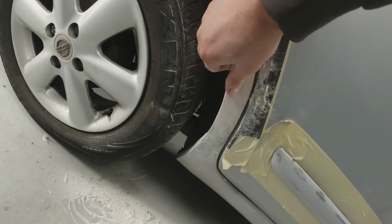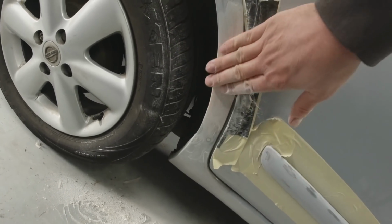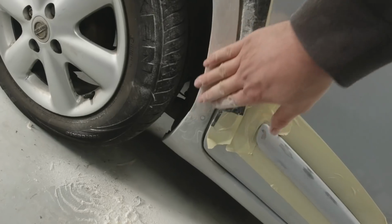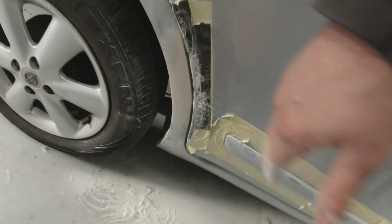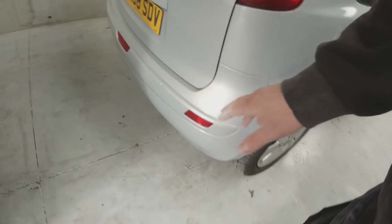But like I said, I wanted to use the fiberglass filler there because it won't shrink like normal filler. Won't be absorbent like normal filler. So we'll only have to have a skin of filler there now. Gone around the rest of the car.